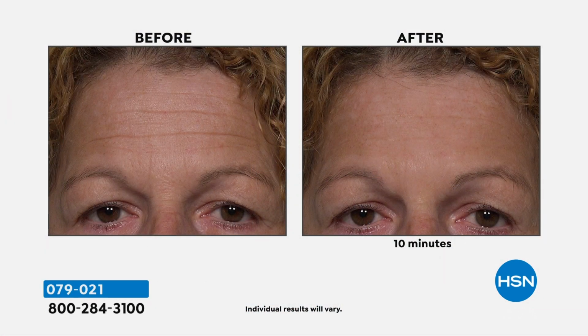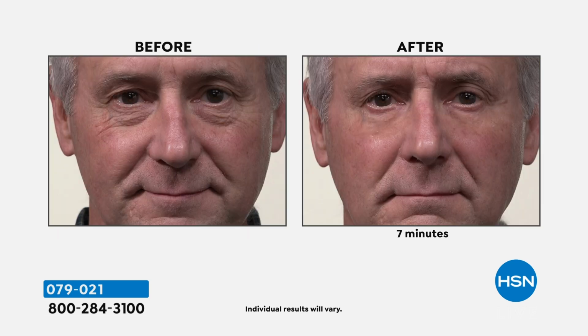So let's get to it. So you're gonna see on the screen deep forehead lines. You're gonna see nose to mouth lines. You're gonna see expression lines. We call those 11 lines between your brows, under eye bags, crow's feet. And you're going to see that they disappear right before your eyes. So that's what Plexaderm does. It instantly and temporarily erases the signs of aging for the day that we dread.